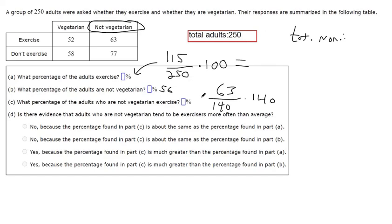Yeah, so it's not very different from the average. For all adults, it's 46%. For just the non-vegetarian adults, it was 45%. So those two are very close. That is a true statement. Let's rule out the other ones then.